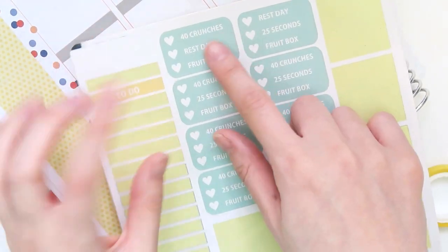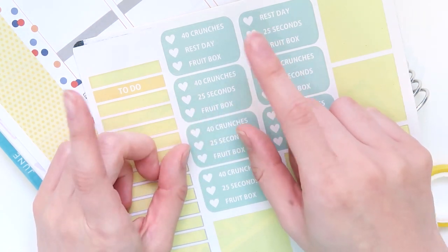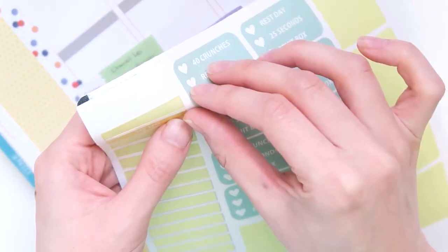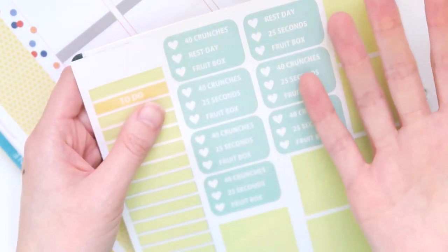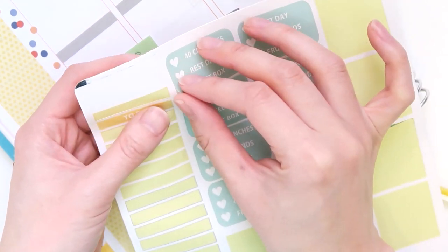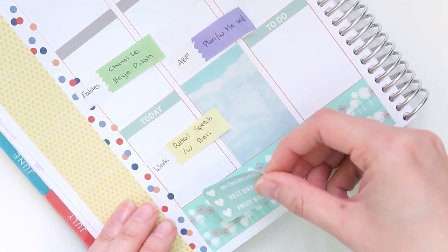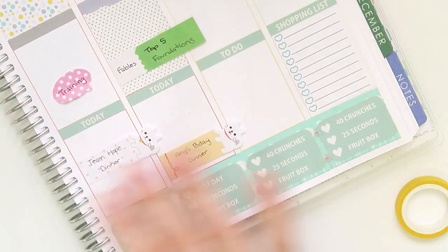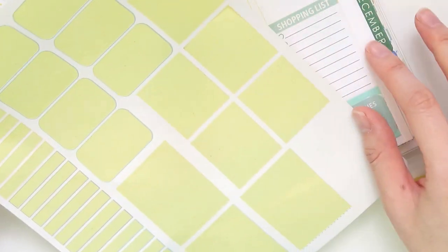It says 4 crunches and then planks, and I put fruit box because the last time I put fruit with a question mark, it kind of gave the impression that I was just eating 1 piece of fruit a day, which is not the case. And I actually like to pack little boxes, so I'm gonna put those down. Cool, done. And this makes me happy to see me having used almost all the stickers I printed out.